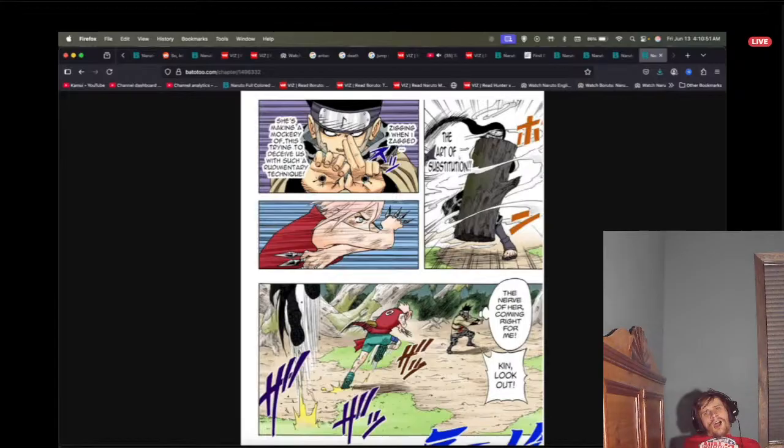How many hand signs is it for a body flicker alone? Well, there aren't any hand signs required for body flicker. Sometimes it's like a one-handed thing, if you know what I'm talking about. Sometimes people use the single hand ram sign, and it's usually people on a lower level who do that. Like Sasuke gathers chakra before using body flicker against Haku.